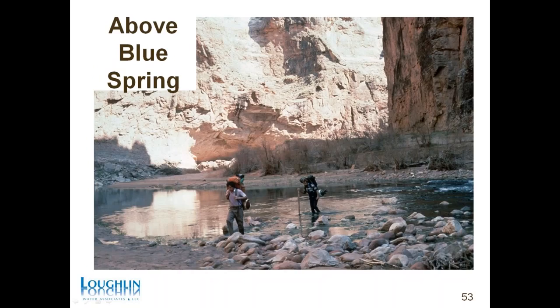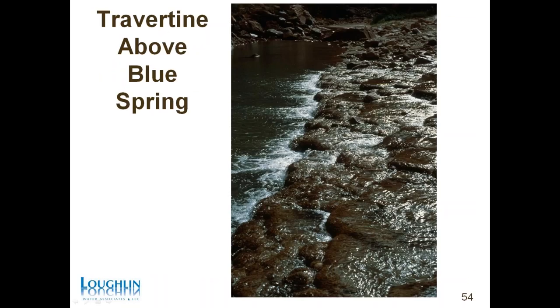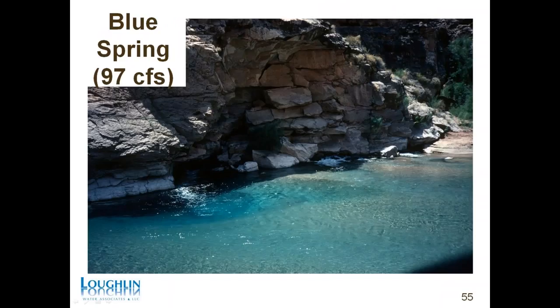Here we are, still above Blue Spring, but we're in the red wall, and there's continual flow here now. And then start to see this is travertine being deposited in the rocks here. Lovely. And then here it is. Here's Blue Spring itself, and 97 cubic feet per second. See, it comes out of the ground, clear with a bluish tint.